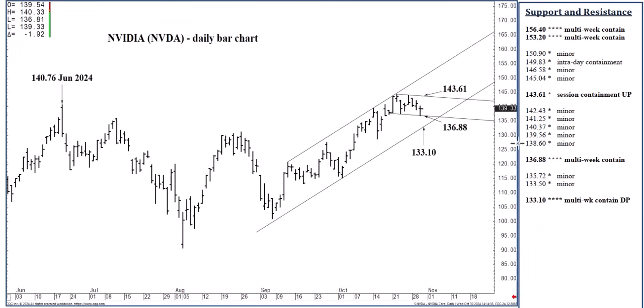Now, working our way up from 136.88, I just have minor points. I don't see any solid pivot points. Now, we've been trading this area quite a bit for the last week and a half or so, but I do see 143.61 as in reach over the next couple of days, potentially today.